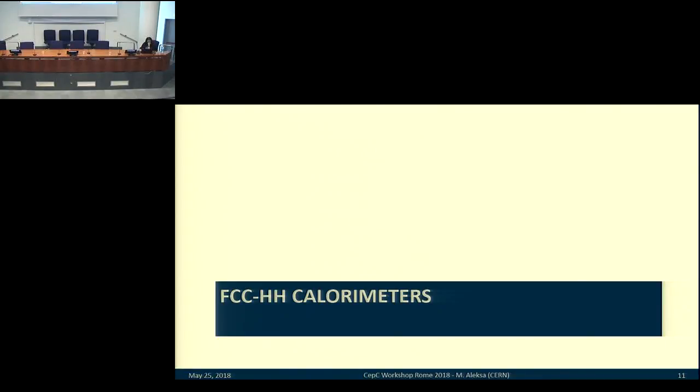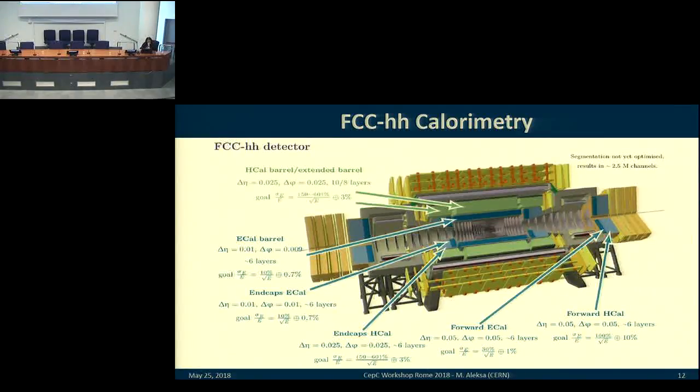Okay. So let me start with FCC-hh. I think you've probably also heard about that during the conference. So there is one reference detector which has been developed, which will be presented in the conceptual design review, which is due by the end of this year. And on this slide you see the dimensions of this detector, and you see the proposed detector granularities and the performance goals, which will be required for the physics program.